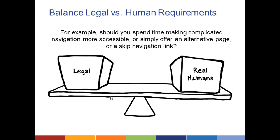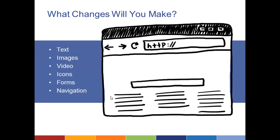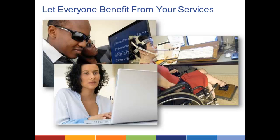Yep, absolutely. We have a couple of questions, which we're definitely going to get to. Let me just give a closing frame, and then we will come back to the questions. Basically, we're thinking about accessibility and balancing the law versus humans, thinking through what simple changes you might make, and what more robust changes you could make to text, images, videos, forms, navigation, all sorts of things, with the idea of ultimately letting everyone benefit from your services. So this is not simply something you do because Section 508 says you should, but because there are real humans that will benefit from this.